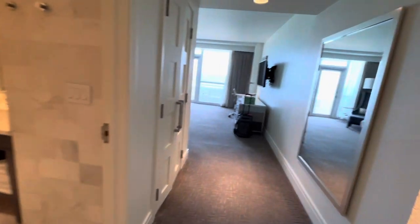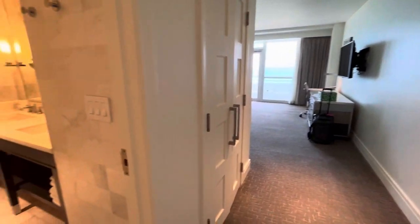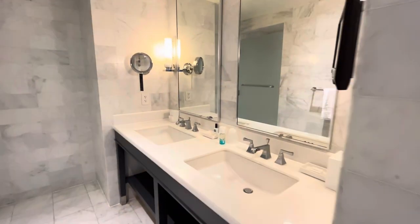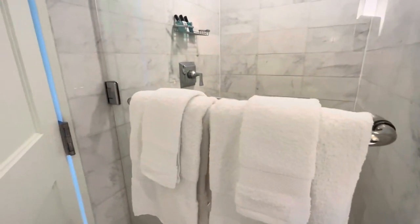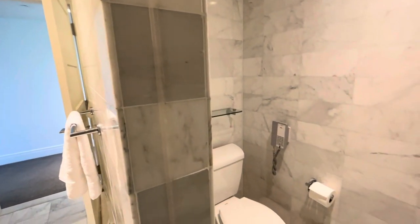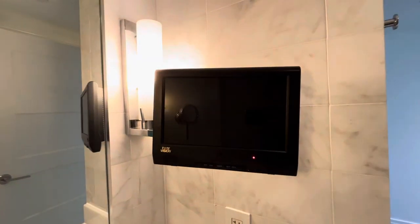And now I'm arriving here at my hotel, 1100. So as we walk in, I can see in the back there we have a view of the ocean. To the left here is the bathroom, which has tiled walls, tiled floors, some hard countertops, double mirror, double vanity. There's a towel rack right here. This is the shower area, which is kind of small. Off here we have the toilet, and there's even a TV in the bathroom.